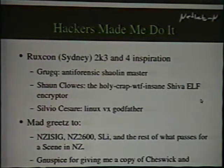And Silvio, that's another Australian guy, you know, real godfather in the virus scene. He had a few good ideas. And then, yeah, there's not much of a security scene in New Zealand. I suppose I have to at least say hi to some of them. You know, hi, Mum. So, yeah, NZICIG, NZ2600, Southern Lights, who were New Zealand's only kind of hacker crew for a while there, weren't very stealthy. And, yeah, there's a guy called Ganoo Spice who gave me a copy of Cheswick and Bellovin many years ago, which was the start of my career as a good, evil person.